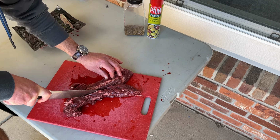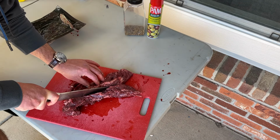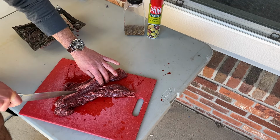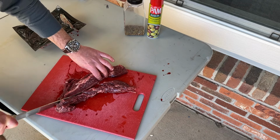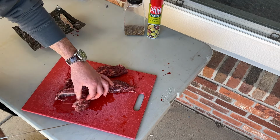Now I found out about hanger steak at some restaurant that I went to in Virginia. I didn't know what it was, but it looked relatively cheap compared to everything else that they had on the menu. And so I got it, and I was just blown away by the flavor. And I was like, "Ooh, I gotta have this more often."